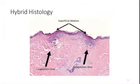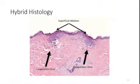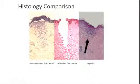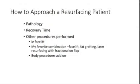Here's what the histology looks like. You get some coagulation in the dermis, and then you get a little bit of superficial ablation in the epidermis. And here's a comparison of the three histologies out there between non-ablative, ablative, and the hybrid technology. So the question is, now that we have these full field and fractional devices, what do you do? I mean, we have basically a lot of this built in one platform in our practice, but how do you decide between one technology and another technology?